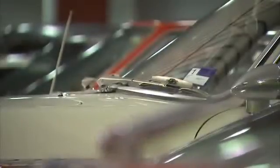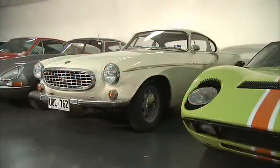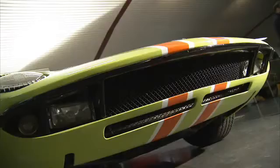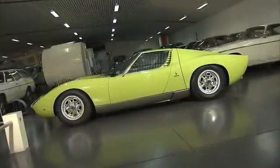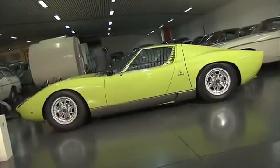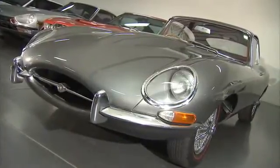Classic cars are everywhere, from the everyday much-loved runabout to the rare and valuable collector's items. One thing we all agree, there's nothing cooler than a classic. Like this Lamborghini Miura, once owned by international model Twiggy and still oozing 1960s style. Or this E-Type Jaguar, recently voted the world's most beautiful car.